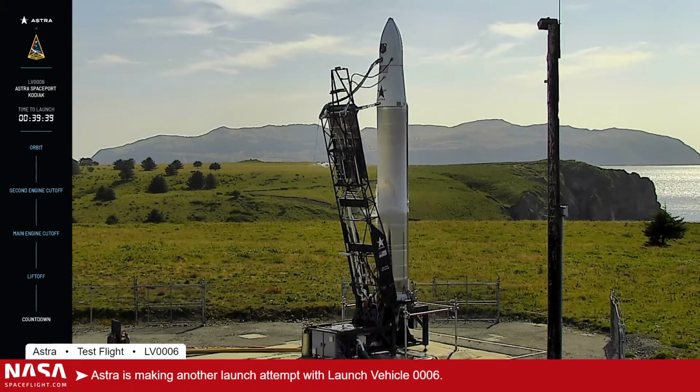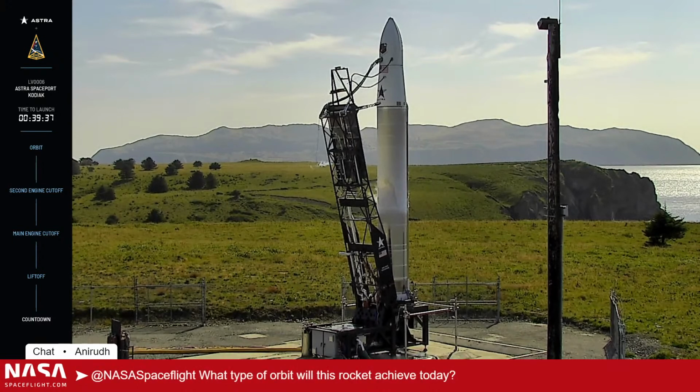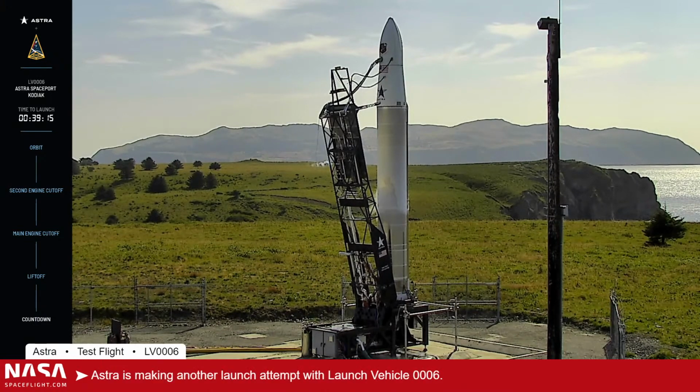Yes, our target orbit today is an altitude of 415 kilometers and a 70-degree inclination. And again, we are sending a test payload for the U.S. Space Force as part of the Space Test Program. It will not be deployed as part of today's launch, but we do have a payload on board this flight. So a very nice high inclination orbit, which is an advantage of launching out of Kodiak near the poles. I know we were talking about that in depth the last time as well, but not quite a polar launch per se. I'll keep going with the questions here.